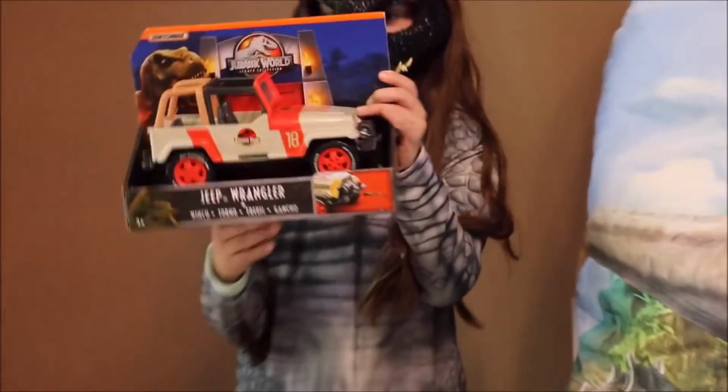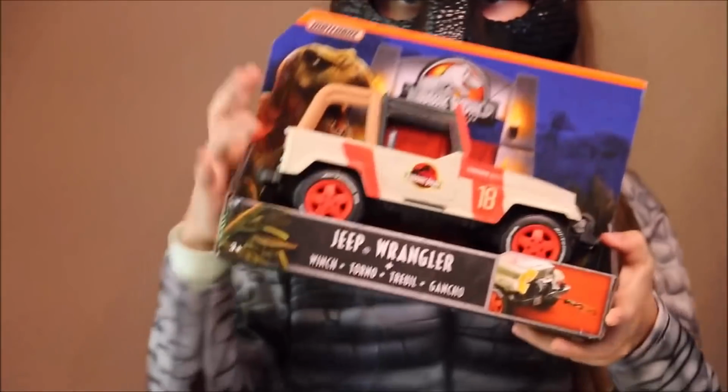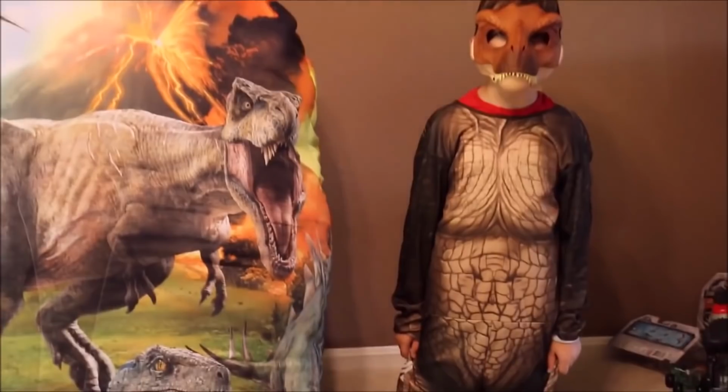Oh, what is this? Oh, that's the classic Jeep from Jurassic Park, how cool. Okay. Whoa, T-Rex, anything else in there?